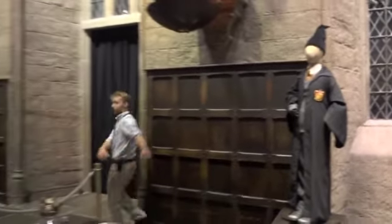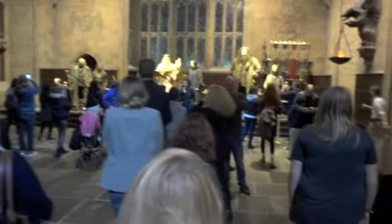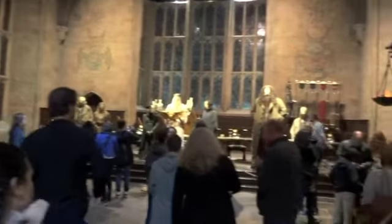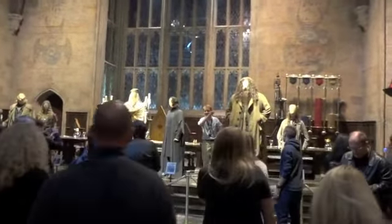Speaking of the first films though, Daniel, Rupert and Emma would have walked straight through those doors down there, down this hallway like you all have done today, to come up to the teacher's table, be sorted into their houses and greeted by their professors. Now, in particular, we have this guy. Can anybody tell me who this rather large fellow is? Hagrid! Excellent! And who played Hagrid?